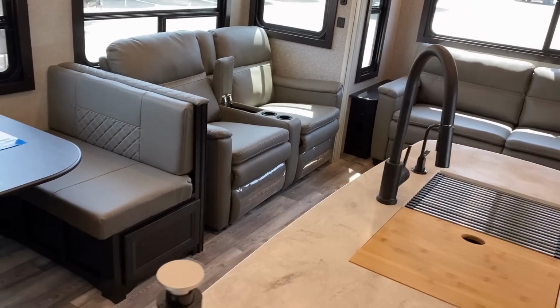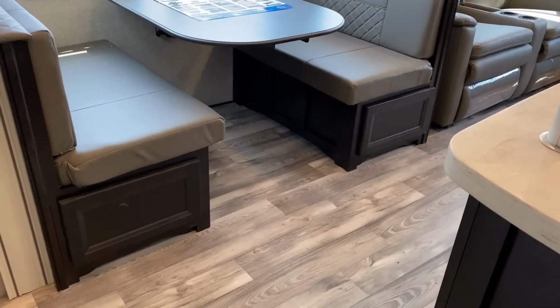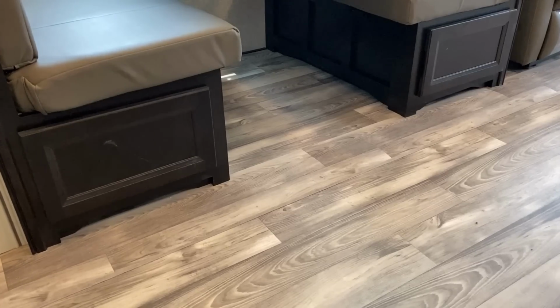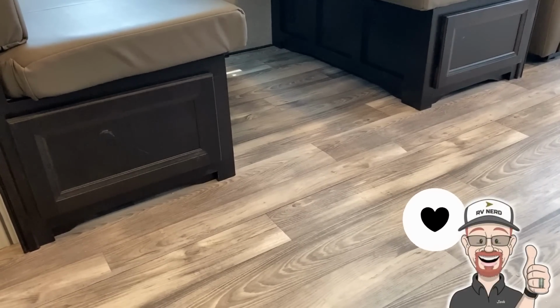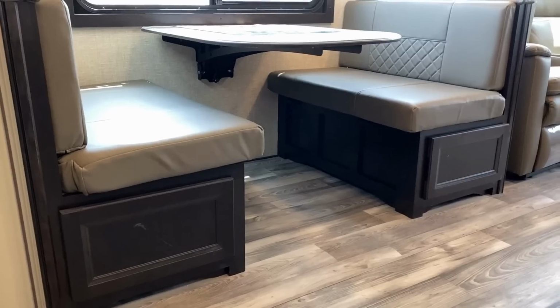This is a nerd-preferred thing over here. I love it when manufacturers... First of all, I prefer carpetless slides. I don't mind a carpeted slide, that's not a deal breaker for me, but I like it when they make the slide floor match the main floor. It makes the whole RV look and feel bigger, cleaner, just sharper.